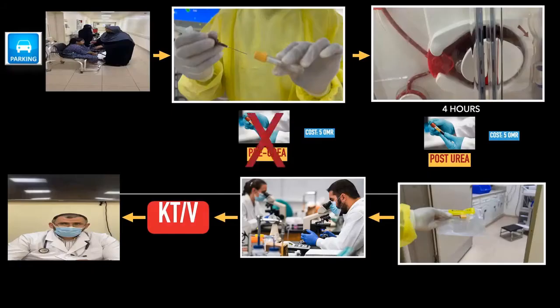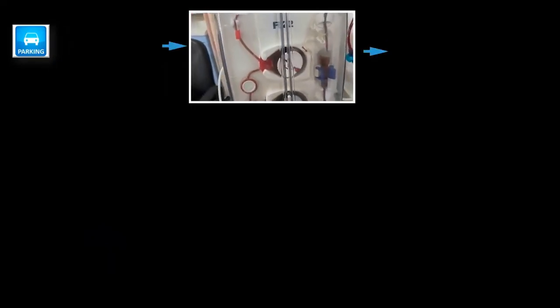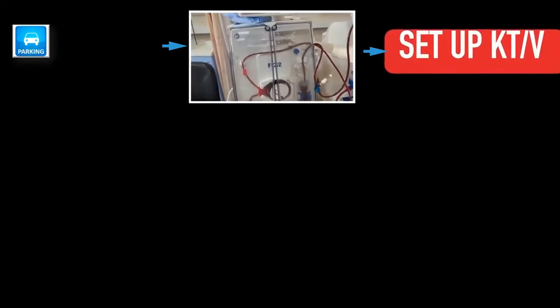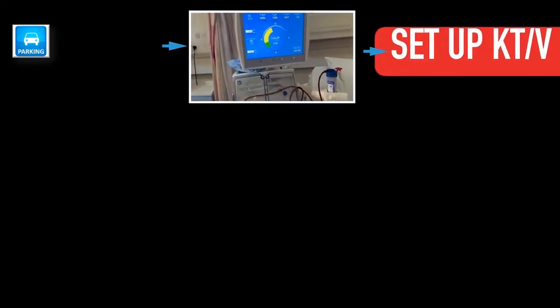With the application of post-lean management, we were able to omit the collection of pre- and post-urea samples. With that, we can directly connect the patient to the hemodialysis machine and immediately set the Kt/V online clearance monitoring.